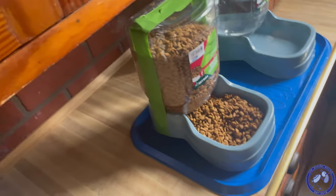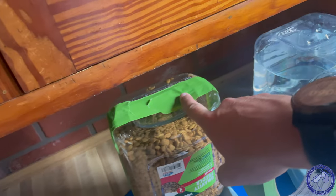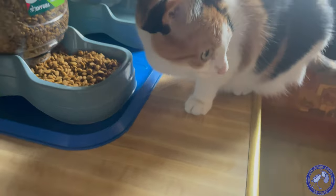And what we got here is painter's tape around this because our cats like to knock this thing over because apparently that's not enough food.